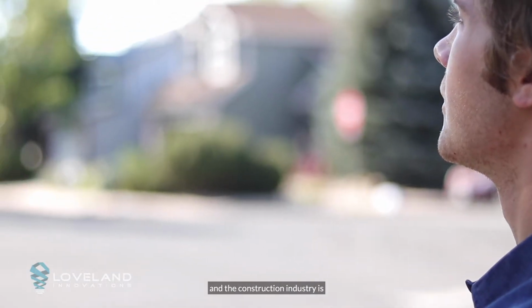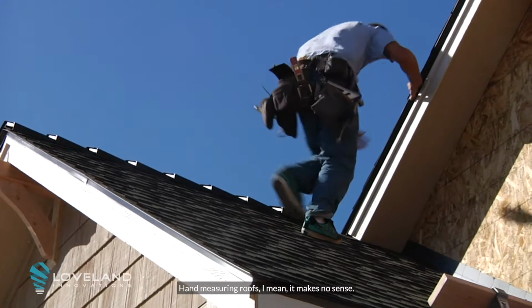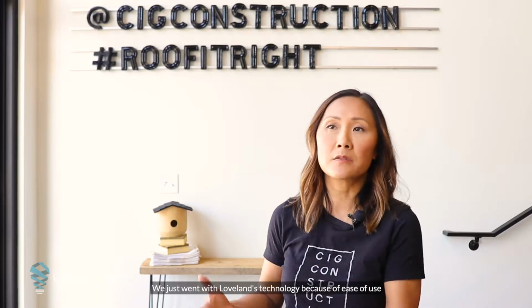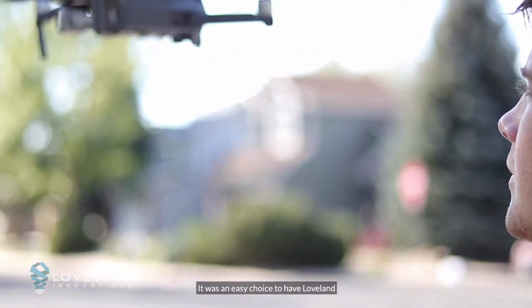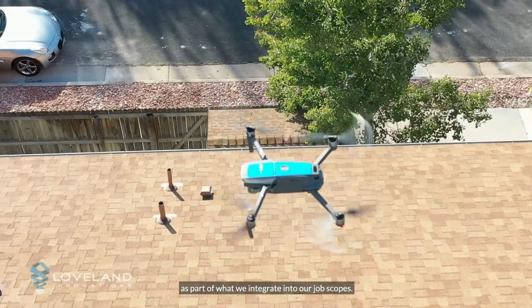We like to be in the forefront of technology, and the construction industry is always behind a curve on that. I mean, there's people still measuring roofs today, hand measuring roofs. I mean, it makes no sense. We just went with Loveland's technology because of ease of use. It was an easy choice to have Loveland as part of what we integrate into our job scopes.